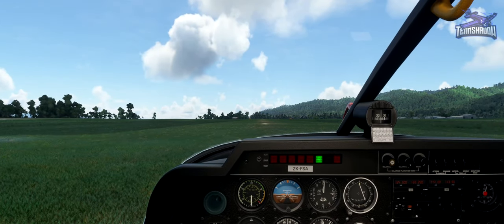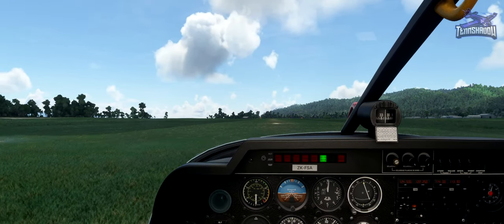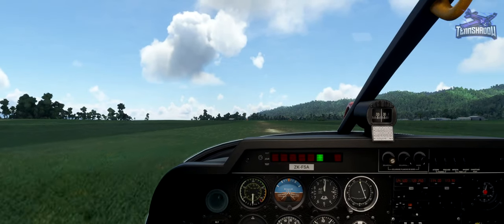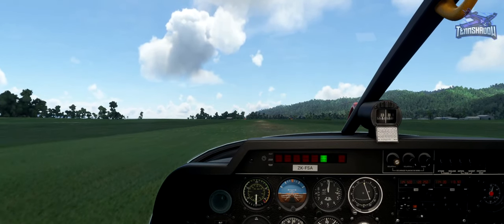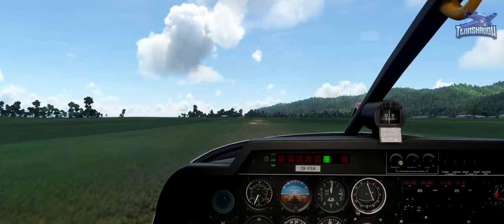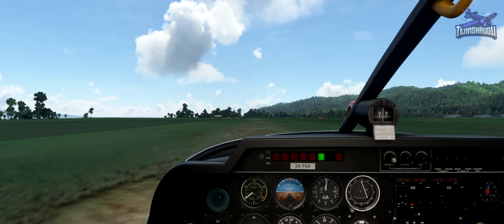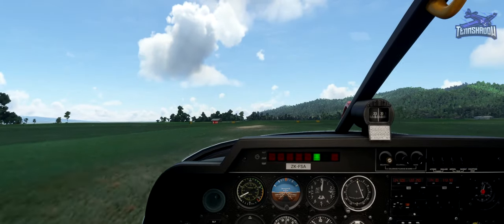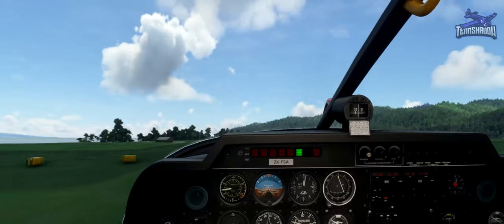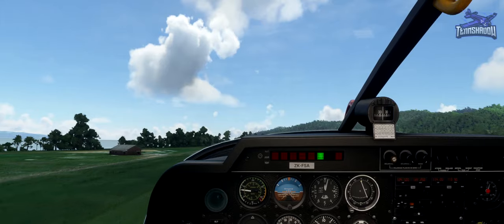Now set full power and take off from runway 32. Okay, full power set. All right, rudder. Raise the nose to the climb attitude. Positive rate. Gear up. Oh, oops, wrong aircraft.